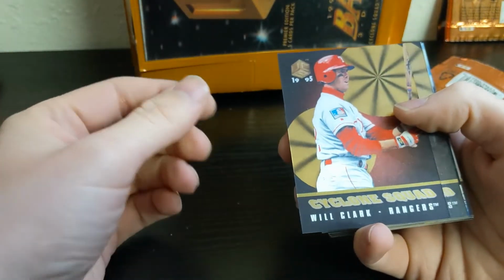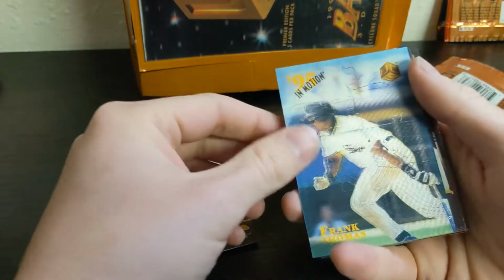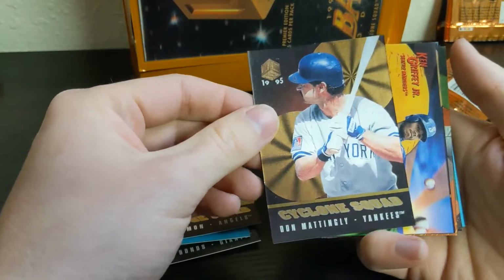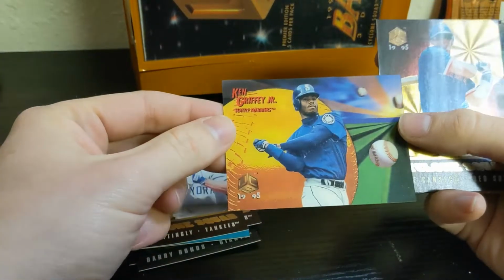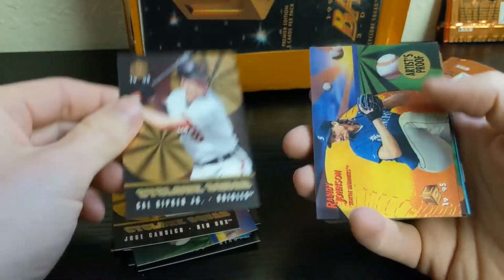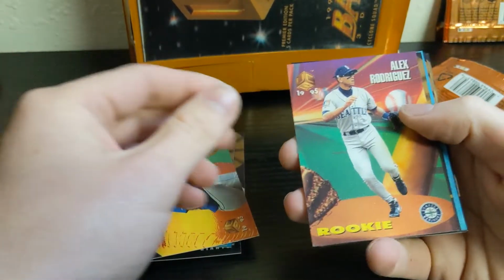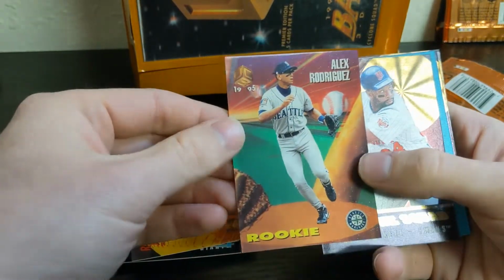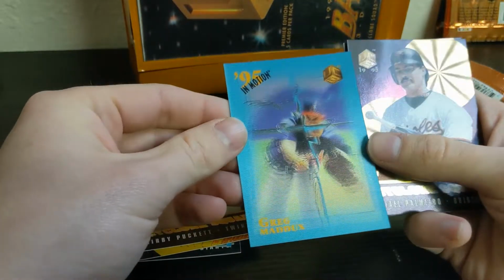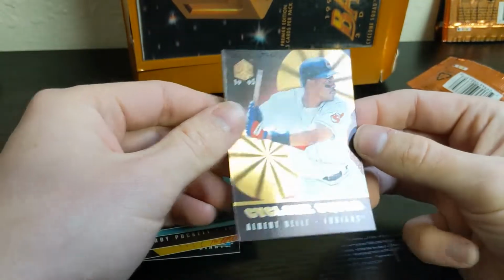So just to recap some of the best cards here. A lot of Cyclone Squad cards. We've got the Will Clark, Barry Bonds. This is just the base Barry Bonds. You got the Frank Thomas in motion. Tim Salmon, Cyclone Squad. Don Mattingly, Cyclone Squad. The base Ken Griffey Jr. We have the Jose Canseco Cyclone Squad. Cal Ripken Jr. Got the nice artist proof Randy Johnson. Might be the best one that we received. The A-Rod that says rookie, but it's really a second-year card. Kirby Puckett. We have the in motion Greg Maddux, Rafael Palmeiro, Jeff Bagwell, and Albert Bell.